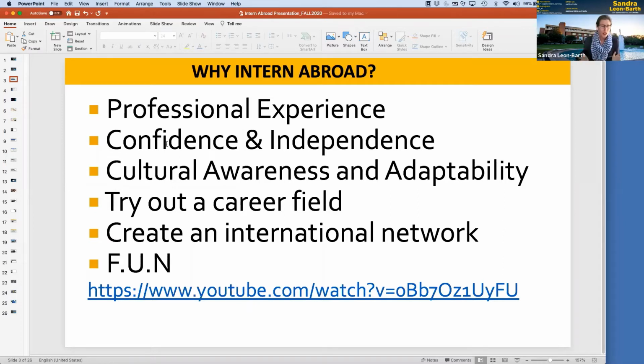Interning abroad is also going to help you create an international network. You've probably heard that it's important to build your network. Well, you're going to take it one step further, because you're now going to have contacts in professional places that are in another country. So again, that global network that you'll be building.